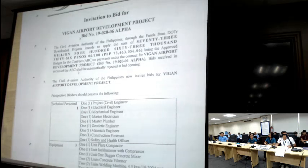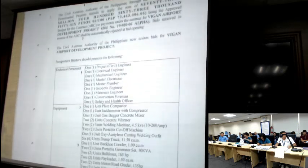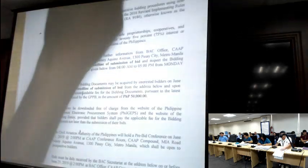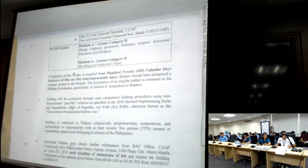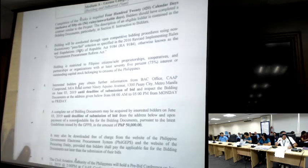So for Vigan Airport, the ABC is 73,463,056 pesos and 6 centavos. These are the technical personnel and equipment required for the project. Again, we will be requiring two licenses: Medium A for horizontal projects and Medium A for building and master plan. The completion of the works is 420 calendar days, inclusive of 56 unworkable days. Bidding documents is 50,000 pesos.